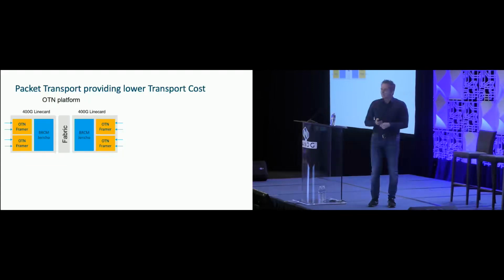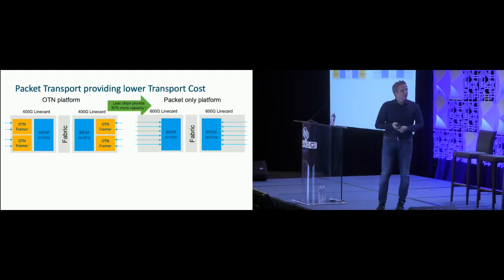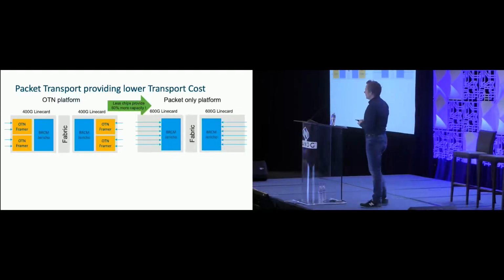The interesting part is, most of you, I guess, already know, this thing in the middle is really more or less a router now, right? It's not only a fabric interface. It does some decent packet forwarding, and actually it's getting better and better. So if you take the OTN framer away, you remove 2 out of 3 chips per line card.